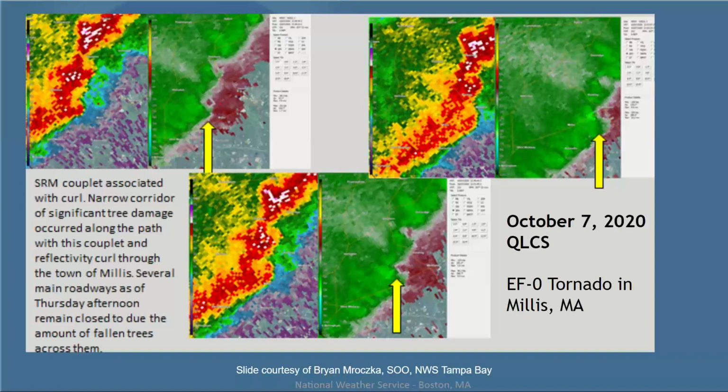So I think I can move on. This is a real life scenario. This was the October 7, 2020 QLCS, and again, the main threat from this was the damaging straight-line winds. I remember this event, we had widespread 70 miles per hour wind gusts. But being a QLCS, there was that isolated tornado. And actually, this graphic was courtesy of a colleague from the science and operations team, because his relative lives in Millis. He gave us this graphic here, and you can see basically where there's a line break as well.